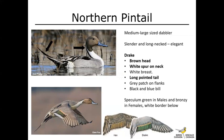It is an early spring migrant. There are northern pintails around, so if you're on the prairies and you want to go check them out right now, you can. So this is a rather large dabbler. It's kind of medium to large, very slender and long-necked. This is just an incredibly elegant duck. It's got very fine, lovely proportions.